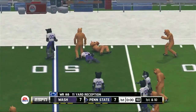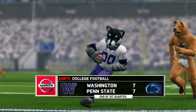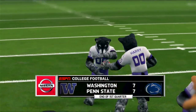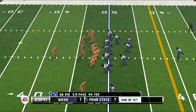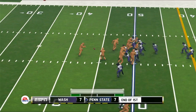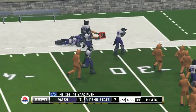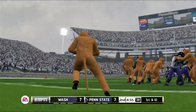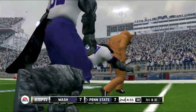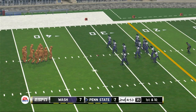Right, two, three, nine. And he's hit immediately. So at the end of one, we get a tie game at 7-7. Set to resume action here in the second quarter, and we've got a tight ball game. He's at the 40. He gets hit out of bounds at about the 33-yard line. First and 10, ball on the 33.